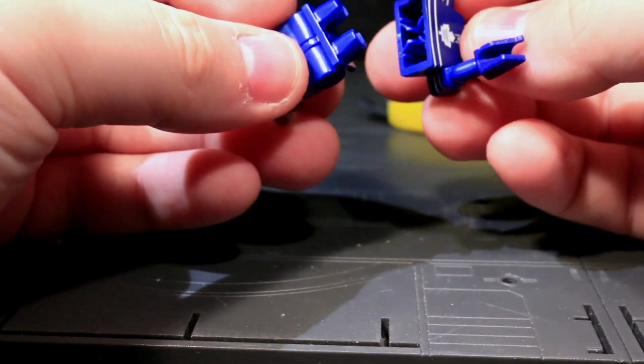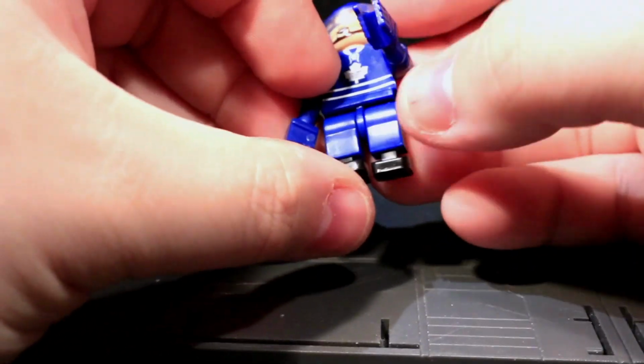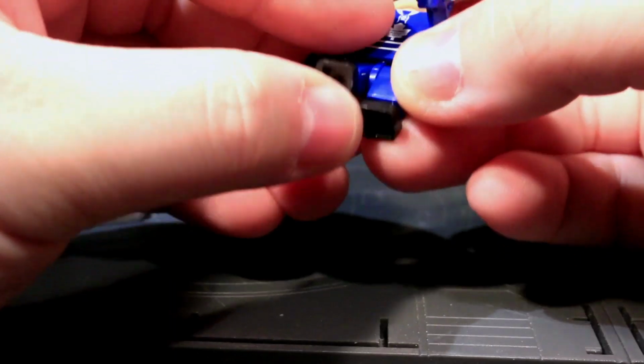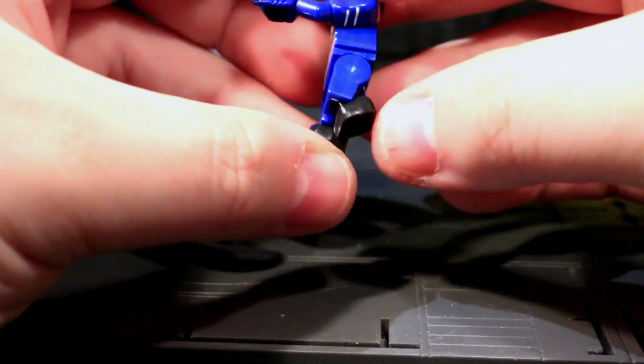Well, he doesn't need that skate. Okay, so it's a Lego-style waist, so there's no waist swivel. And these are like Lego-style legs, right? Yeah, is this black piece separate? Oh, there's a knee bend. That's kind of cool.